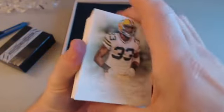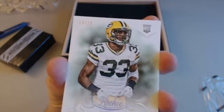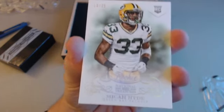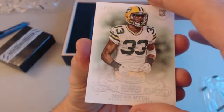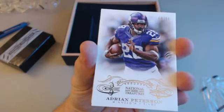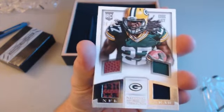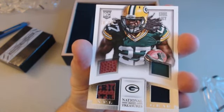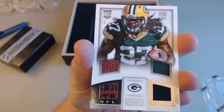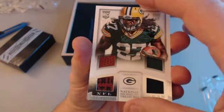Alright, guys. We will start out with a Micah Hyde rookie for the Packers. That'll be number 225. Packers will be FP seller 1987. You got an AP to 99. How about a Lacy rookie quad patch? Two football pieces, two jersey pieces. Number to 99. For the Packers, FP seller 87. Is that the same layout as Crown Royal in their quads? It is a sick card, man. I like the card, though.